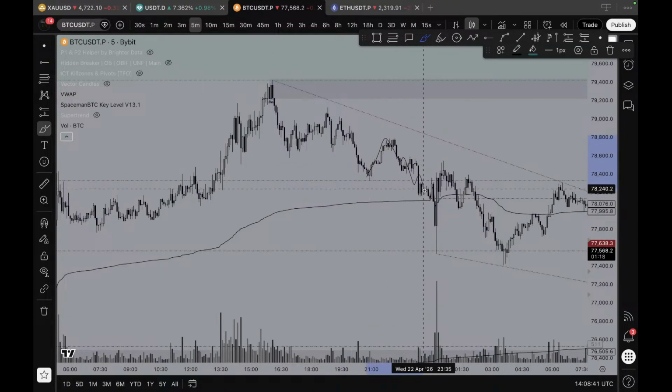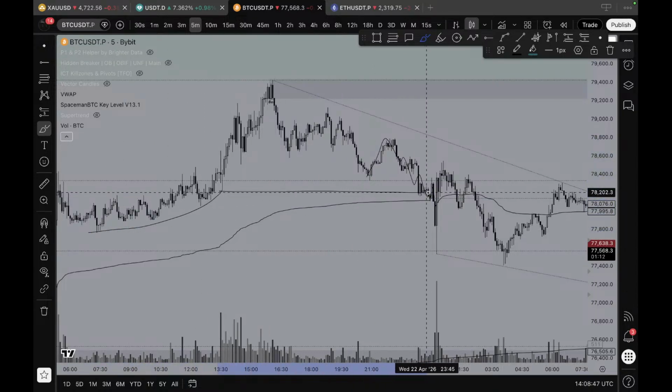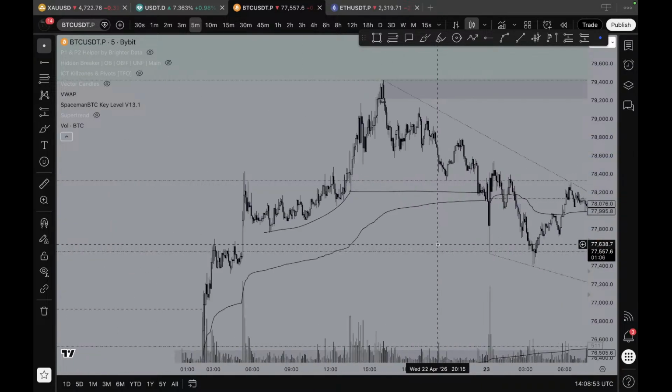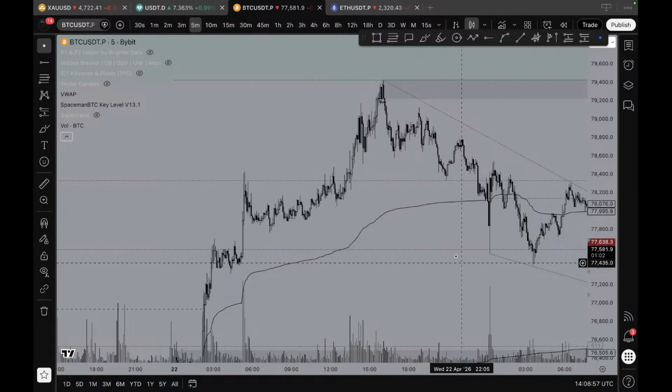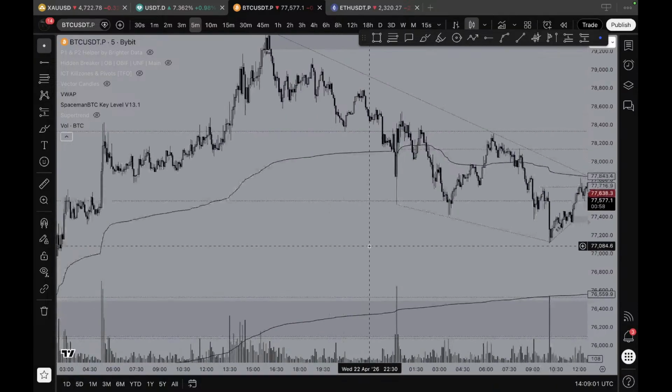It bounced from it right here, and then we broke it. You see that the moment we started to take out the start of the liquidity trail, basically this level right here, all this liquidity got taken directly. And then boom, big wick down, directly taking out all that sell side liquidity. And you once again see how liquidity rules this market.